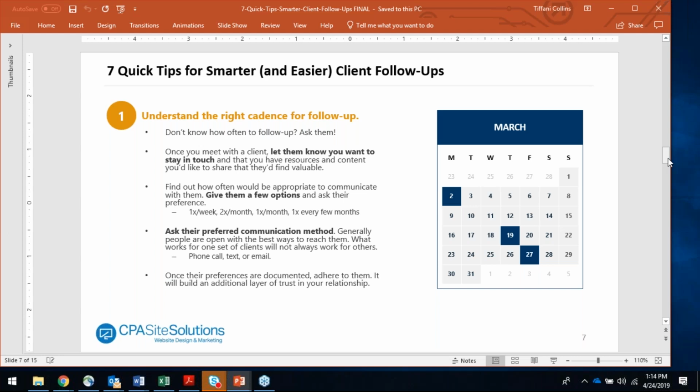Somebody who loves working with you and doesn't want to miss your message is going to tell you the thing that they won't tell someone else. They will say, you know what, I don't give this out, but text me when it's tax time. Text me and I will make sure we make that appointment. Find a way to store that information too.